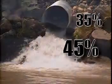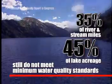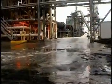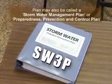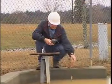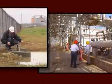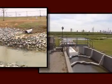The problem is that 35 to 45% of surface waters in the country still do not meet minimum water quality standards. That's why your facility has written and implemented a Stormwater Pollution Prevention Plan, or SW3P. This plan describes how your facility will protect stormwater runoff from contamination by industrial materials and wastes. The plan names the stormwater coordinator, or stormwater team for the facility, and sets up a schedule for regular site inspections to ensure that stormwater runoff is being protected.